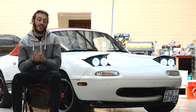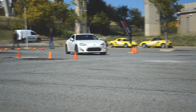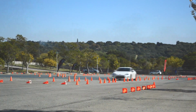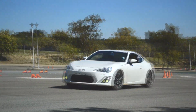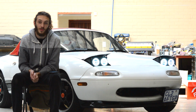I did witness this car before it got its rims, actually attending an autocross, and that was absolutely fantastic to watch. I really like the little GT86s. I think they're brilliant cars. I mean, they're in a similar class as the Miata. It's more of a driver's car than, you know, supposed to be a high speed sports car, blah blah blah. I love them. I think they're super cool.